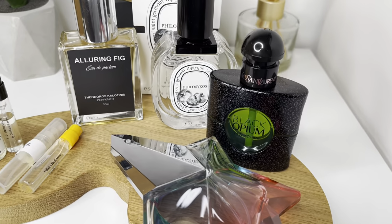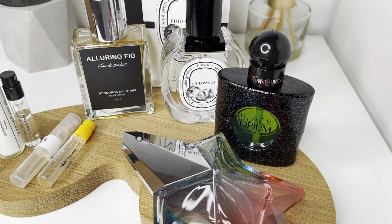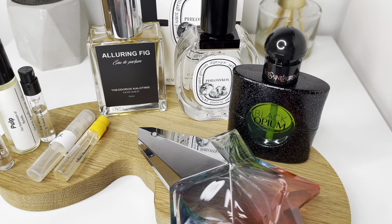Now let us go to the full bottles. I'm going to start with the one that has the least fig in it.